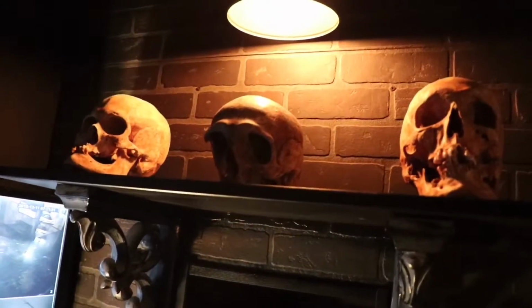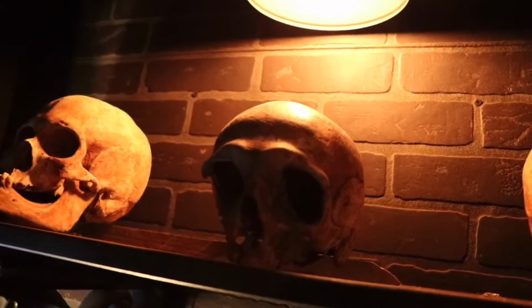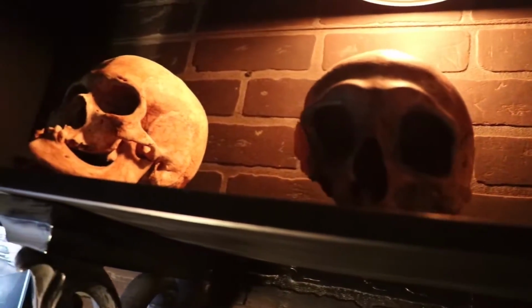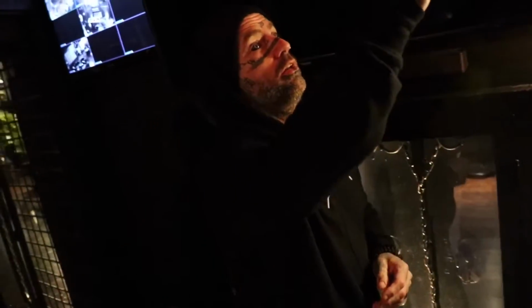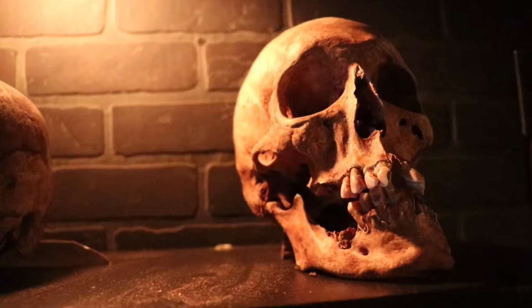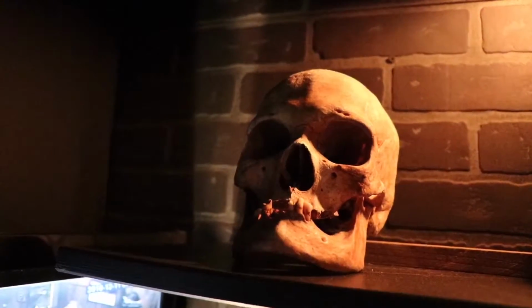All right, so the middle skull is 26,000 years old, which is a Neanderthal male skull. It's the only skull where I don't know the exact reason of death or age or anything like that. When I got it authenticated, they said he was about 24 years old. So that's all I got. The one on the right is from Nazi Germany, and that was actually found in a coffin that had floated after a flood. And then the one on the far left was actually dug up about 40 years after the Civil War. They don't know if he died in the Civil War, but that's him.